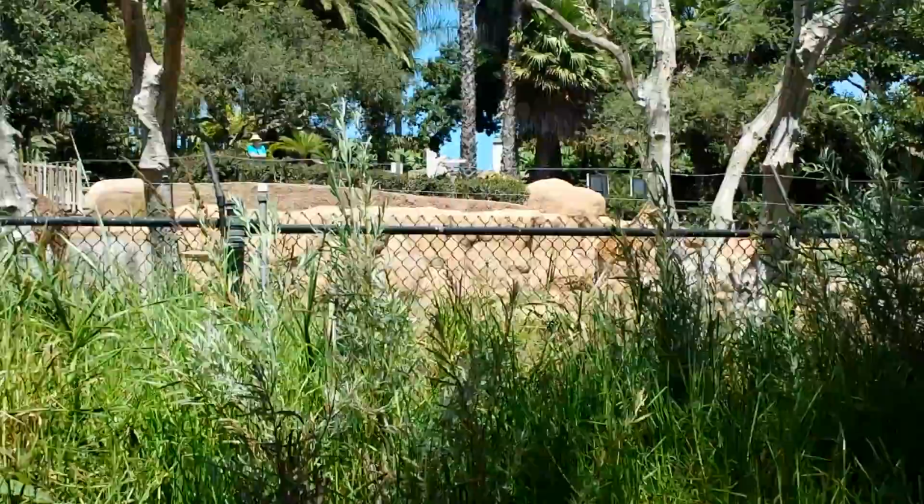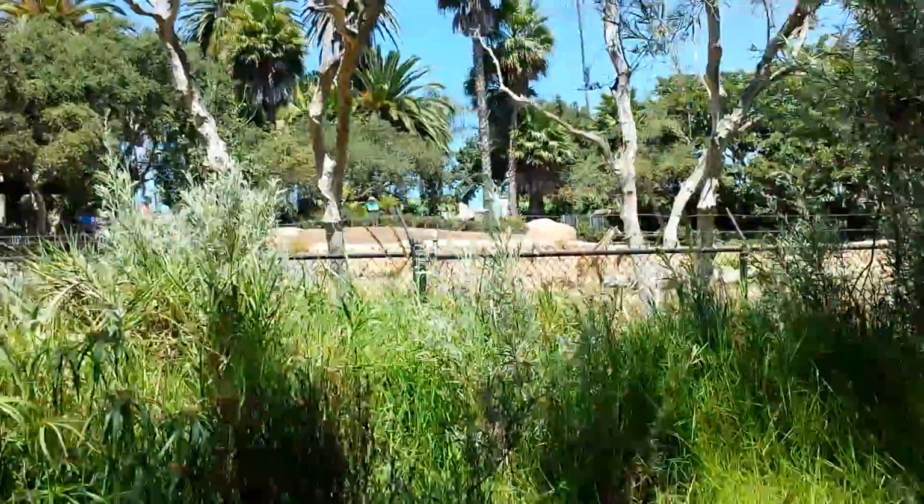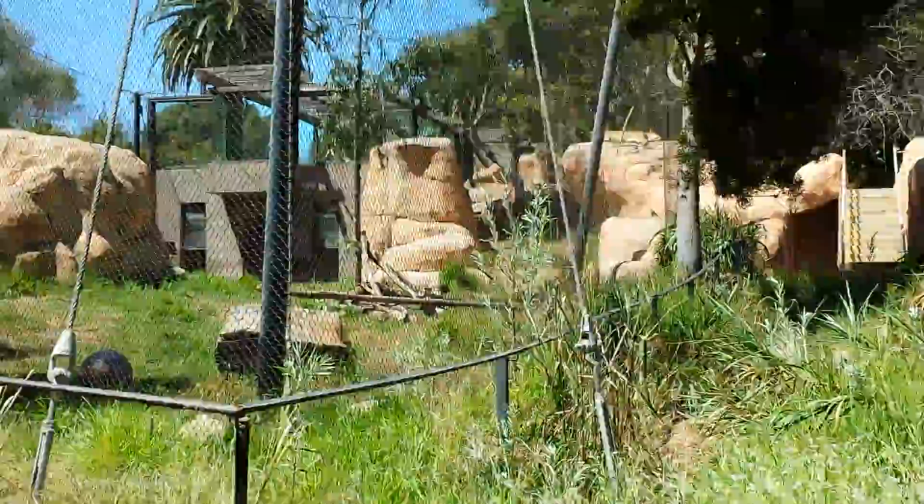It's worth it. If you haven't fed them, it's actually worth it. I know it's not cheap, but there's something about being up there and having them take lettuce out of your hand with a 14-inch purple tongue.